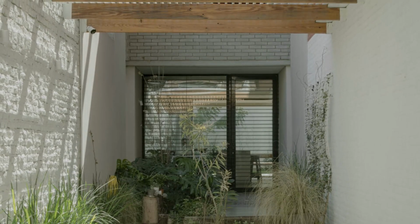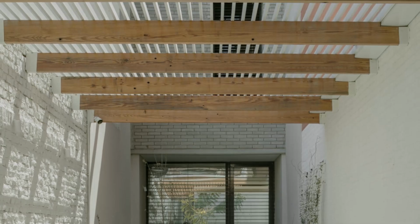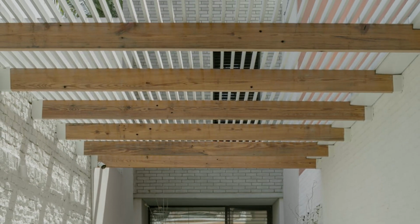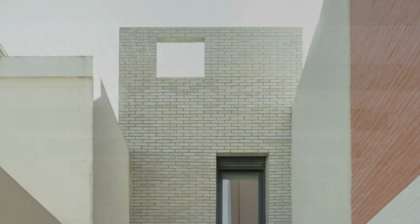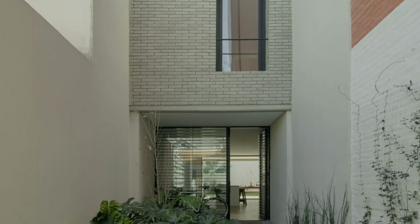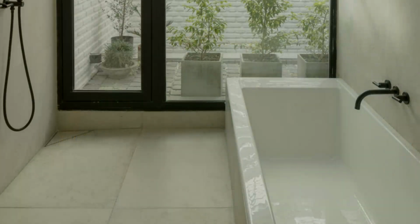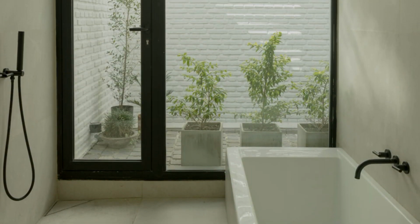Alright everyone, that's a wrap on the Rosario house. As you can see, this project proves that you don't need a sprawling suburban lot to create a beautiful and functional home. With a little creativity and clever design, you can achieve the best of both worlds, a central location with all the perks of city life, alongside a tranquil haven for yourself and your loved ones.